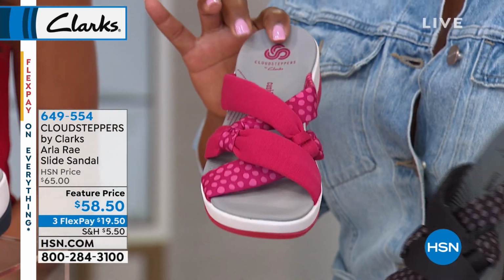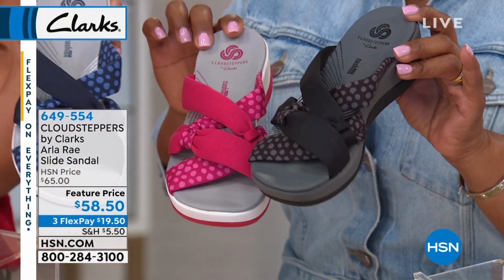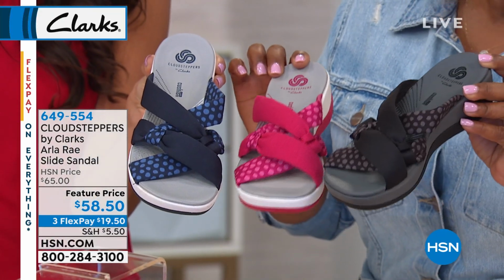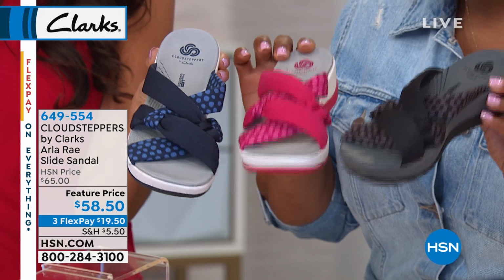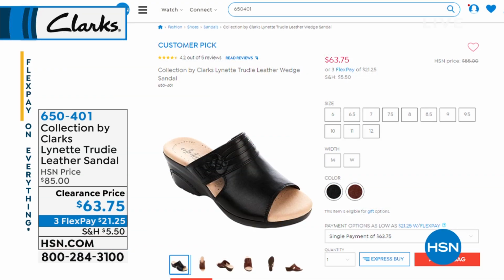So pink, navy, and black. Black has been the number one favorite. We still have all sizes, just so that you know, sizes 5.5 through 12, and we have medium and wide widths. If you'd like to order, 649-554 is the item number. Thank you for your phone calls. Just let us know if you'd like us to send that to you.